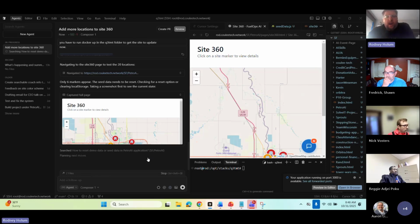And right now, what it's doing is searching through the whole code base to try and find out how do I reset this data inside of here. And hopefully it doesn't plan too long, of course, but sometimes it'll take 30 minutes where it'll just sit there and go back and forth.